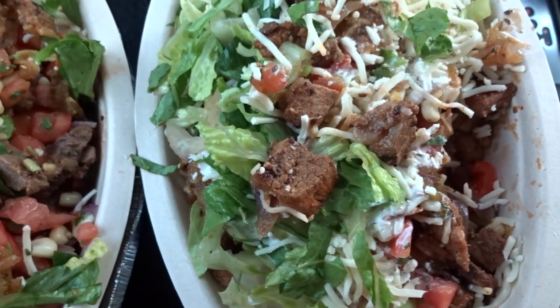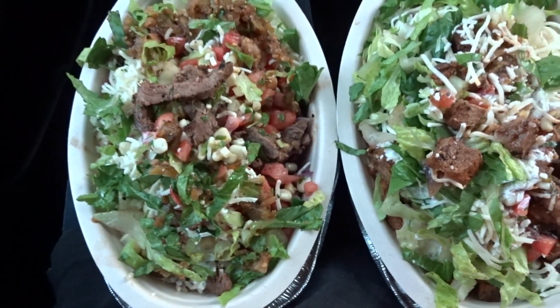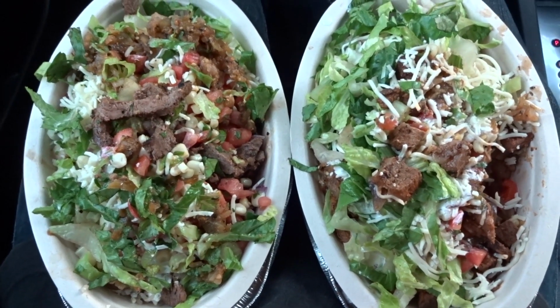Carne asada, steak, head-to-head matchup. Let's go ahead and get into it. Iceberg Jim, back at y'all with another one.